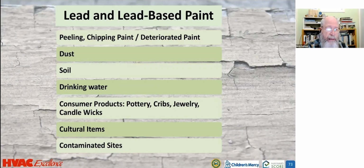The first is lead and lead-based paint. Lead-based paint is found in some 40% of the US housing stock, but it's particularly in homes that were built before 1980, and even more so in homes built before 1940.